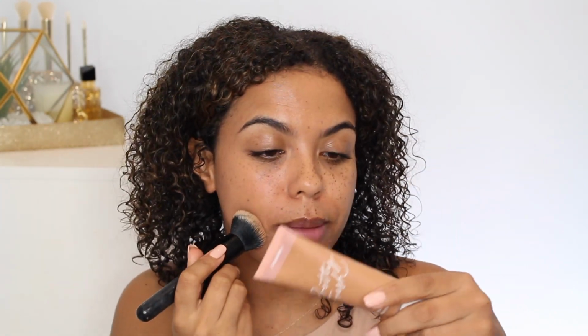A brush will give you a little bit more coverage. It has a very, very light consistency. It also contains hyaluronic acid, and you're getting a ton of product in here. I don't know if you can tell, but the bottle is quite big. You get 1.45 fluid ounces, so kind of a foundation and a half, technically.